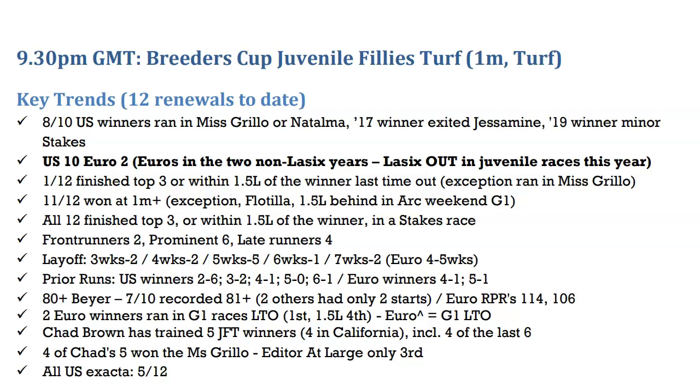Lasix is a diuretic that basically helps horses not to bleed, essentially. Anyway, they'll all be running without the medication this year, so whether that has a factor and improves the chances of Europe, I'm not sure, but it's certainly something to keep in mind. Of the US winners, 8 of them ran in either the Miss Grillo or Natalma stakes. Those are the key preps by a mile for this race, and some of the runners fit that preparation.